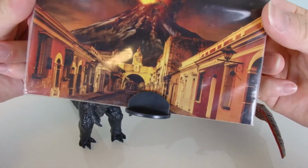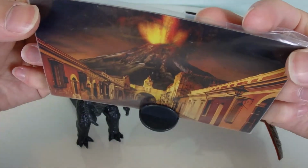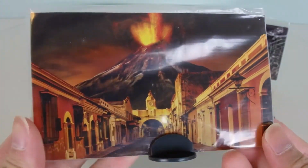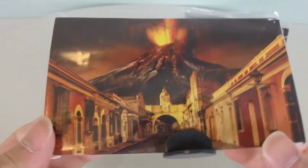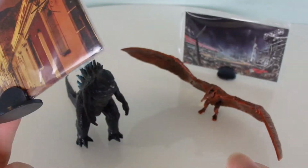And yes, I've kept it in the plastic wrap because I figured maybe I might resell this in the future and I don't want to lose this. So why don't I keep it in its good condition within the packaging? So I left it in its plastic wrap. You can see it pretty much anyways, just a volcano. Very epic. Of course, it comes with a little stand and you can play with your child.